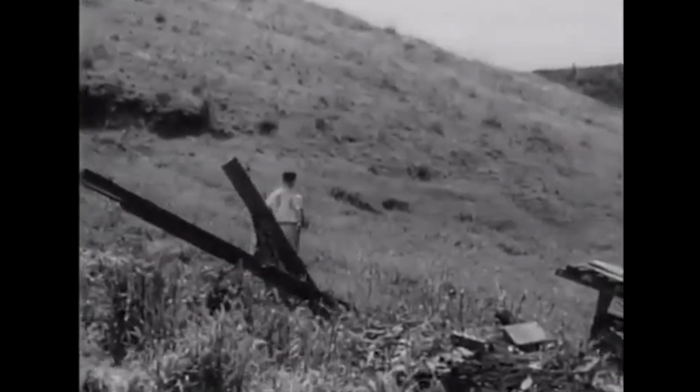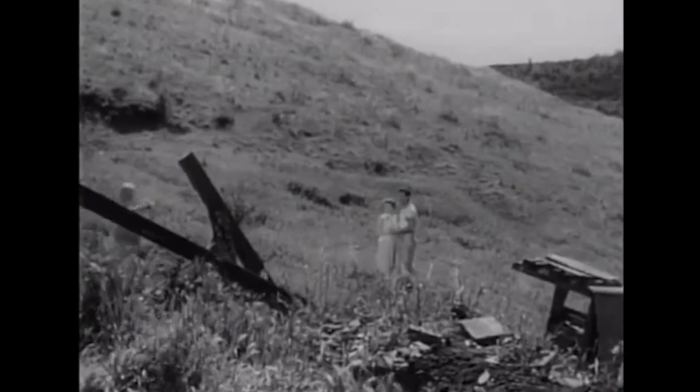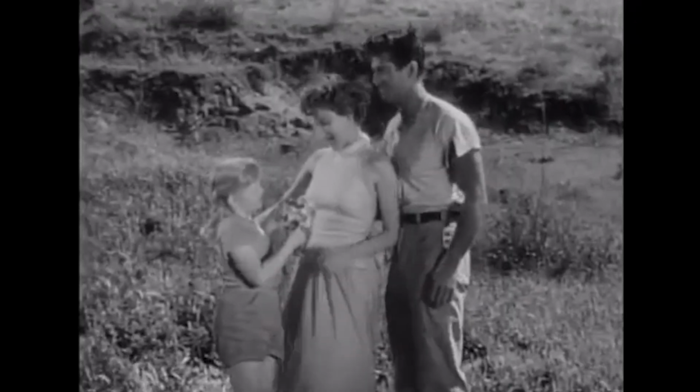Another fun fact, the music score by Elmer Bernstein, yes, the same Elmer Bernstein who scored The Magnificent Seven and Ghostbusters, was surprisingly good. Bernstein's lush orchestration is almost too grandiose for the movie, adding an unintended layer of irony.